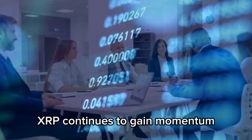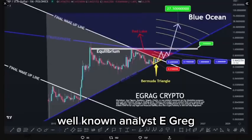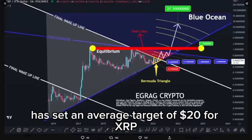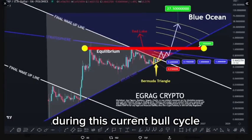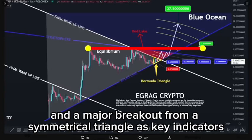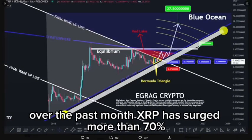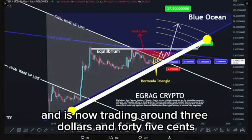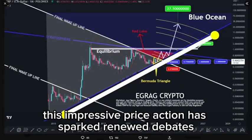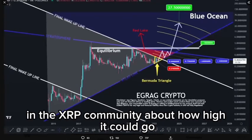XRP continues to gain momentum as market sentiment leans increasingly bullish. Well-known analyst eGrag has set an average target of $20 for XRP during this current bull cycle, pointing to historical patterns and a major breakout from a symmetrical triangle as key indicators. Over the past month, XRP has surged more than 70% and is now trading around $3.45. This impressive price action has sparked renewed debates in the XRP community about how high it could go this cycle.